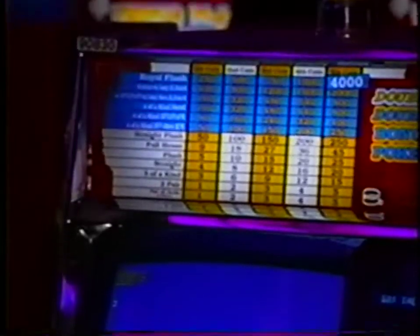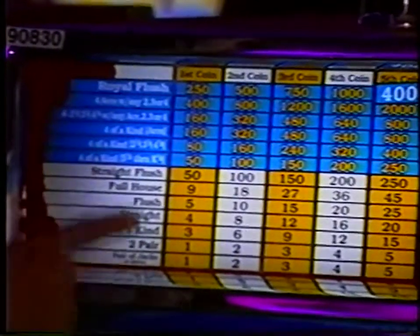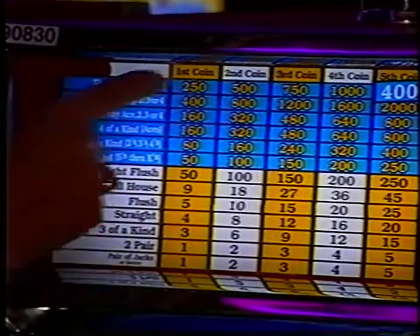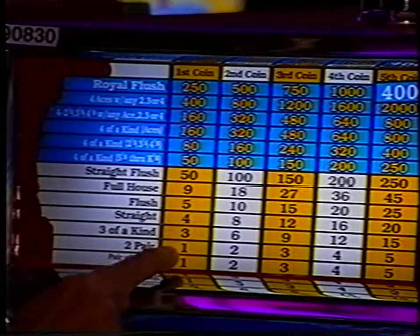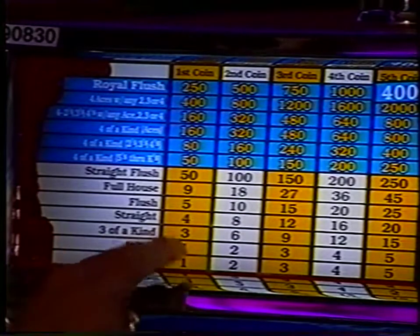Okay, here's the double bonus poker. Get up to that pay glass right away. And look at this interesting pay glass. Double bonus. Pair of jacks or better, you get your money back. Two pair, you only get one. Remember that. So if I got like two low pair, I'll keep it.